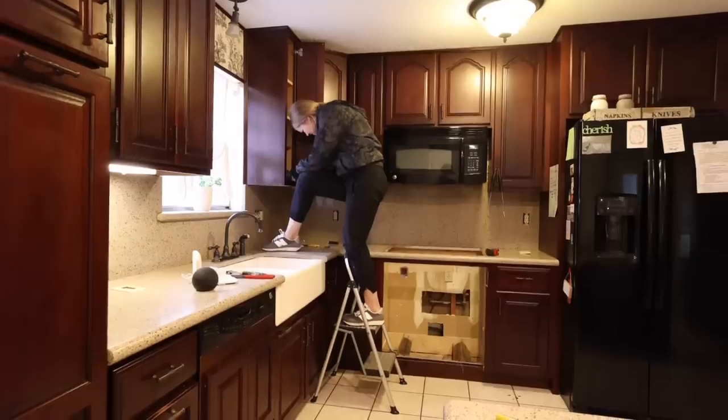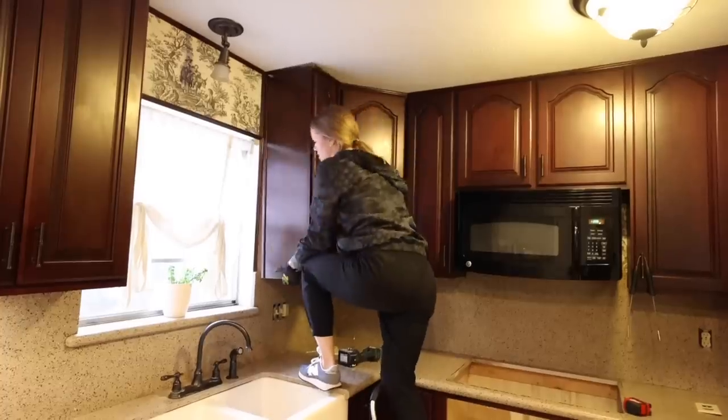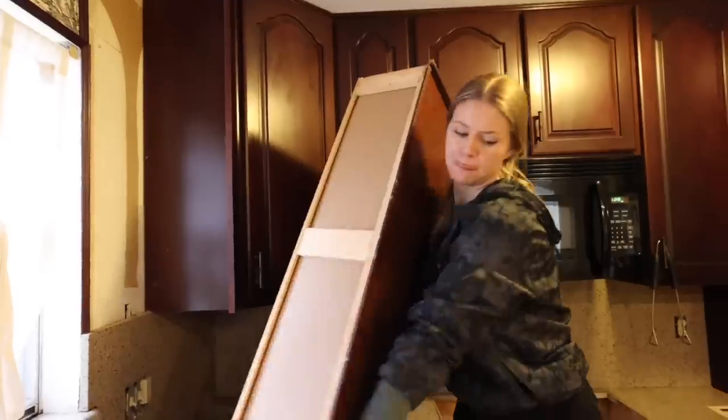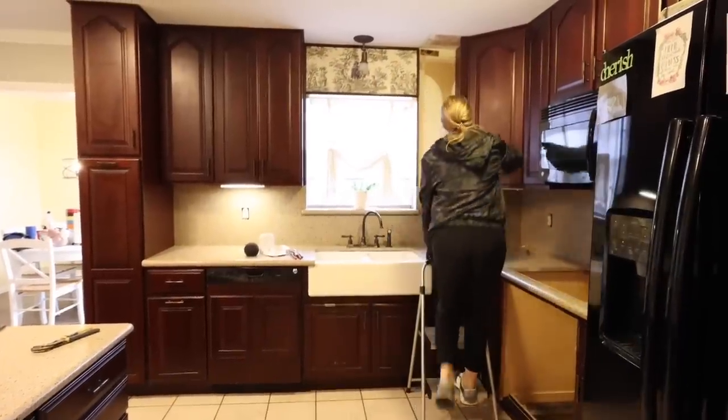We decided to pull out this narrow cabinet to the right of the kitchen window because honestly, it's a little bit strange how it comes all the way to the window edge. And since I'll be removing the upper cabinets on the other side of the window, I really felt like this would give a more balanced look overall and honestly just look a lot better.